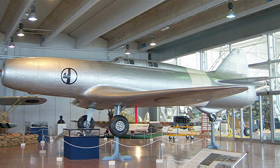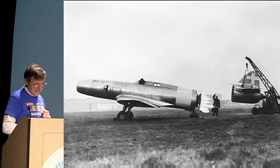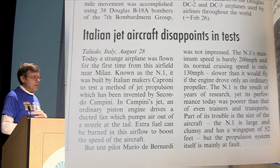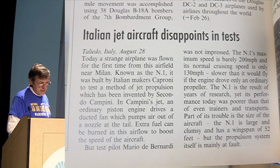And they have a picture of it flying with the canopies open. And that was the turbine blade out of it. And a picture of it running there on the ground. And the tail. And then I found this, I have a book, The Chronicle of Aviation. So here they bring everybody down to reality. This is still from 1940.